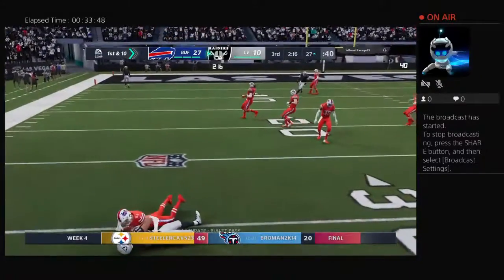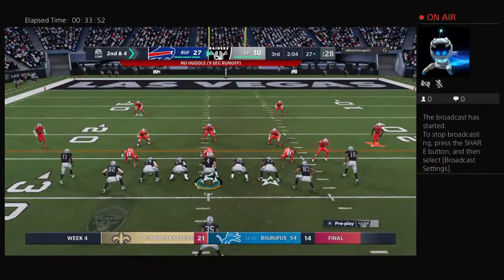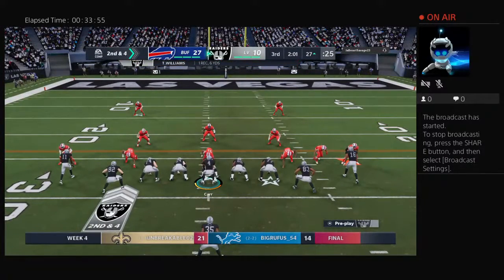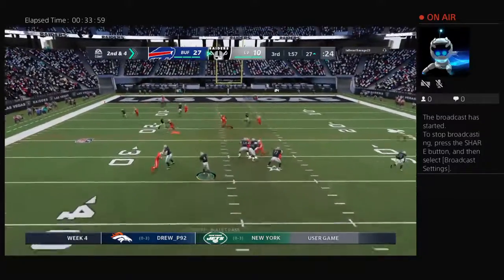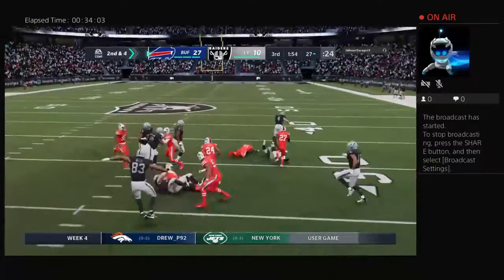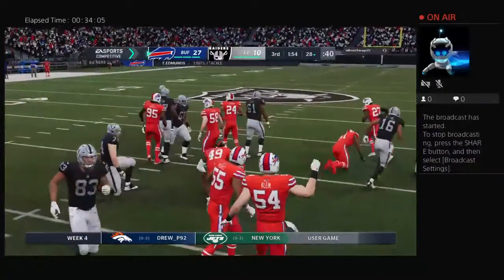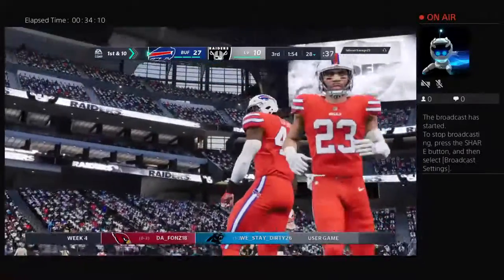Carr completes it. A gain of 6 there on 1st. Working with a 2nd and 4. It's a pickup of 6. Brings up 2nd and 4. Here's Carr. The Bills' 27-yard line. And now here's another interception. Picked up by Tremaine Edmonds, the linebacker. And this return is going to be halted right around the 28-yard line.